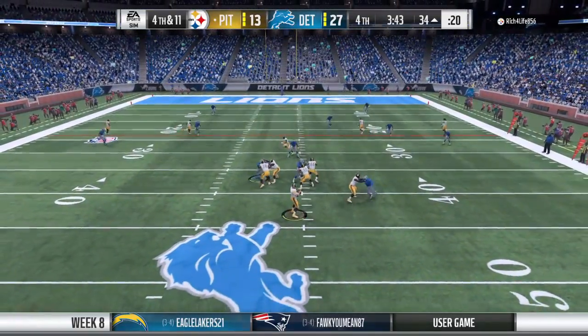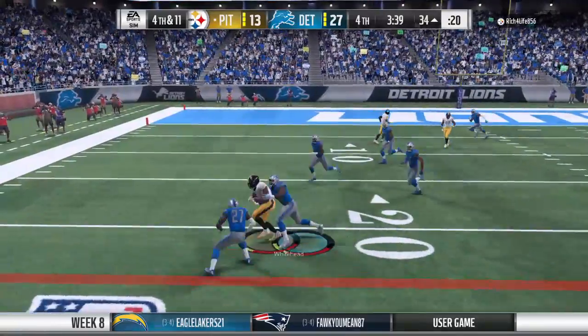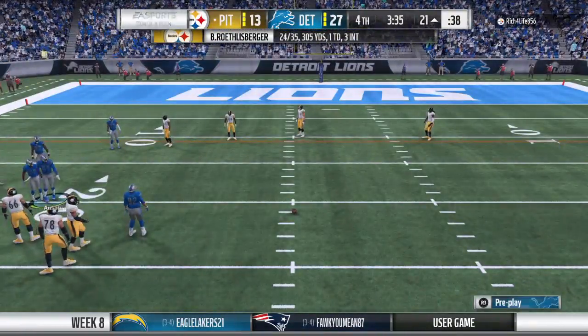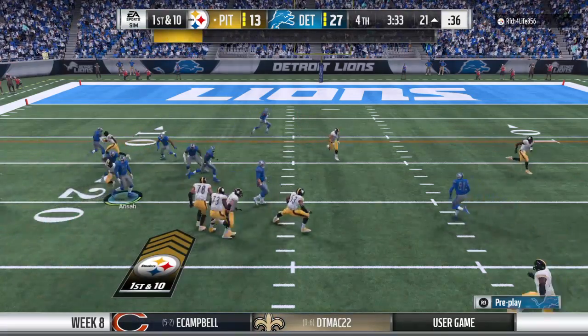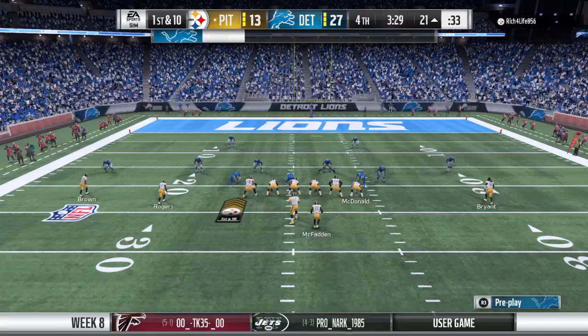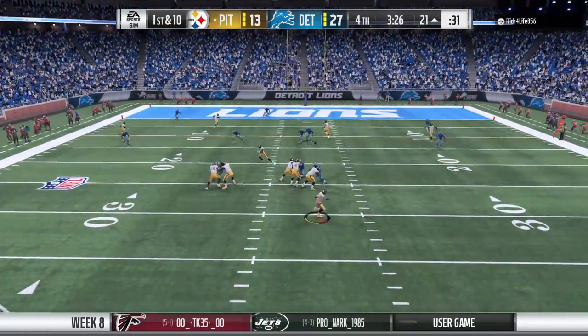As expected, they're going for it to keep the drive alive. That's to his running back, complete. And he will have a first down at about the 21-yard line. The passing game in rhythm right now for Pittsburgh. There's another first down. 4th down, trailing in the 4th quarter. They felt compelled to go for it, and they got it.